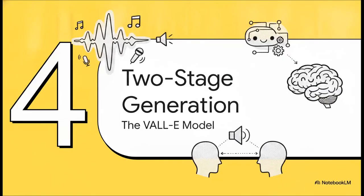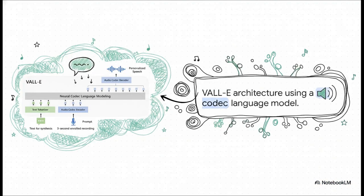Section 4. Two-stage voice generation. All right, so with our audio dictionary built, VALL-E takes those discrete audio codes and treats them like a language modeling task. It combines text tokens with our 3-second audio prompt.